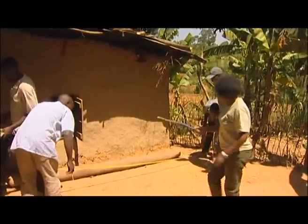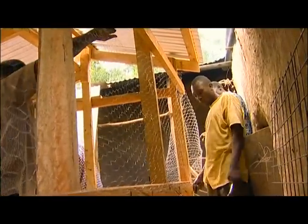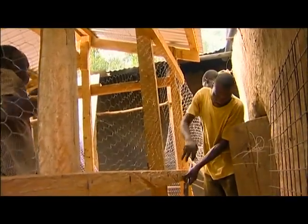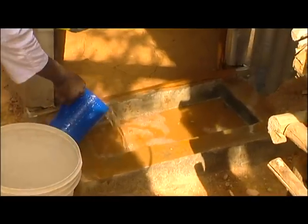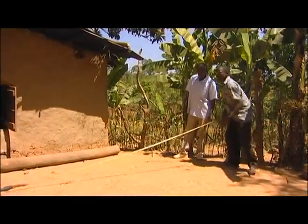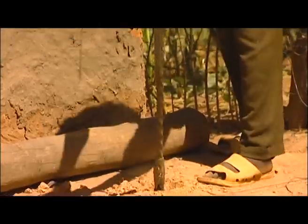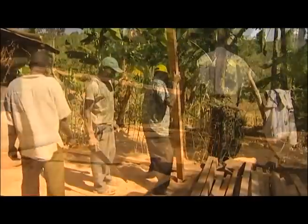We get started on the new chicken house. There must be ventilation on the two long sides. There should be protection from predators and from cold wind. And also, not forgetting a disinfectant foot bath at the entrance. First, the plot is measured correctly and the foundation holes are dug 20 inches into the ground, ready for the wooden posts to build the frame.